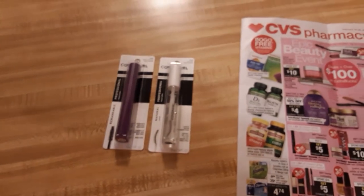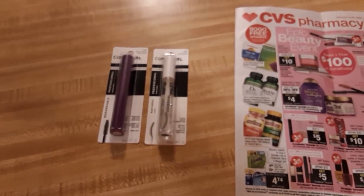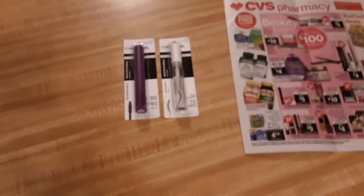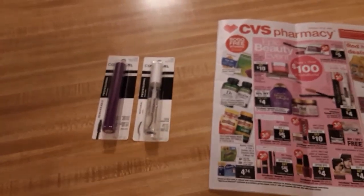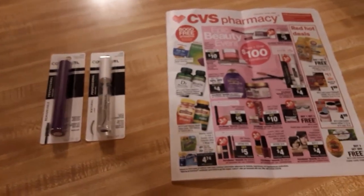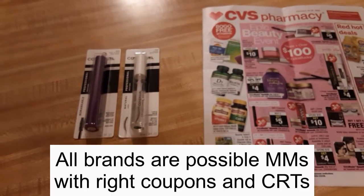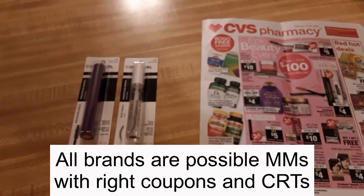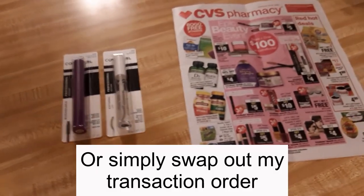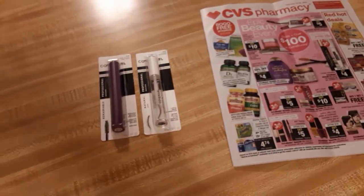I think it was a L'Oreal and Maybelline possibly. I don't really remember. But anyhow, if that happens, you may have to do a transaction to trigger it to print. But that's not the only CRT that's supposed to be printing for everybody. I think there's something on the Revlon, possibly something on the L'Oreal as well. Again, if it doesn't print, do a small transaction, buy a candy or something like that, see if it'll print for you then.